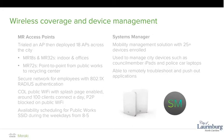You download an application called Meraki Systems Manager, and you put it on your iPads, or your cell phones or your computers, and it allows you to secure and control those endpoints. Josh, if you want to talk us through what you're doing with Systems Manager.